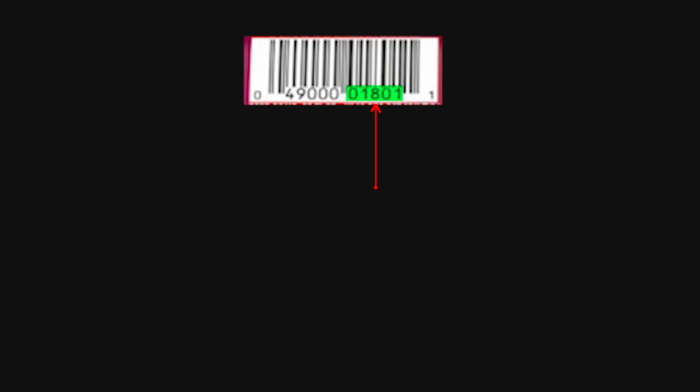The next 5 digits are the product code, which companies use to distinguish between flavors, sizes, and versions of the product. 00010 classifies this product as a 20-ounce bottle of cherry Coke. The last digit is the check digit, which is a security measure to make sure the barcode was scanned correctly.